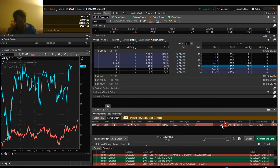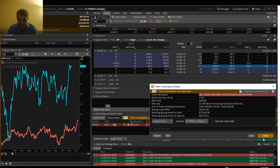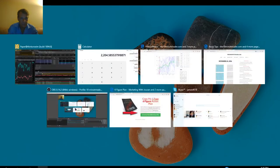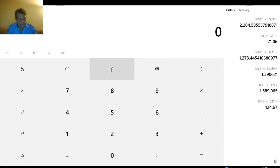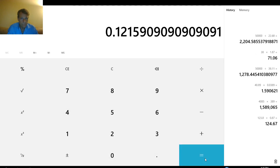So anyway, I can hit confirm. What does it mean? It means the most I am going to get is $535, and I have to put $4,400 aside in order to do this trade. Okay, now quickly take a look at this. $535 divided by 4,400. That's a 12% return in 1 month.